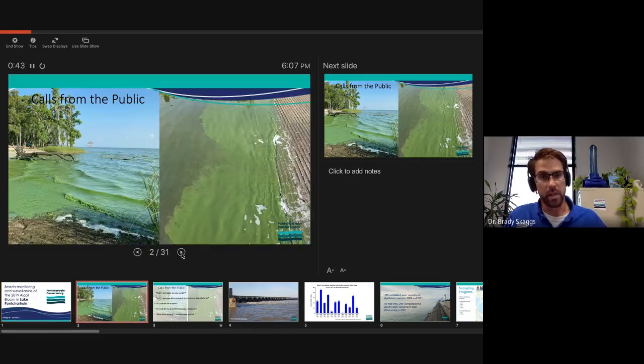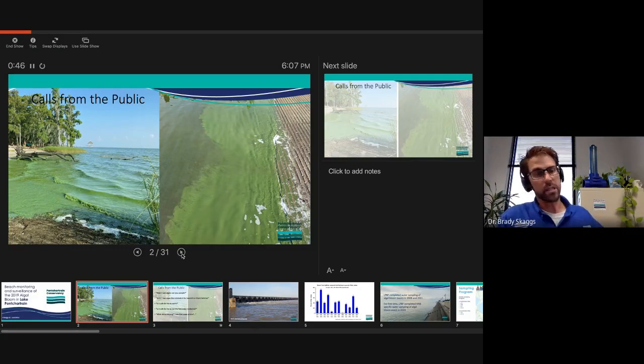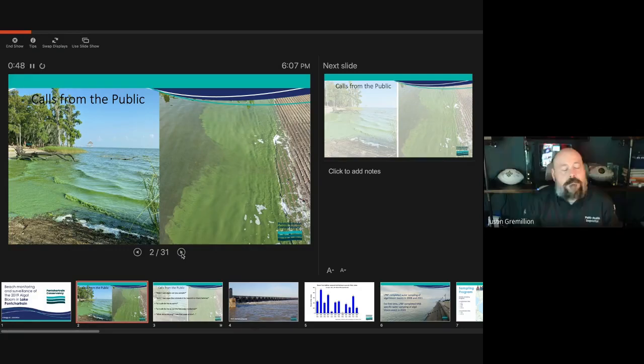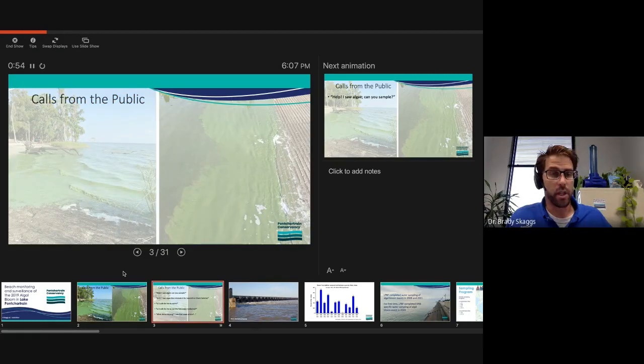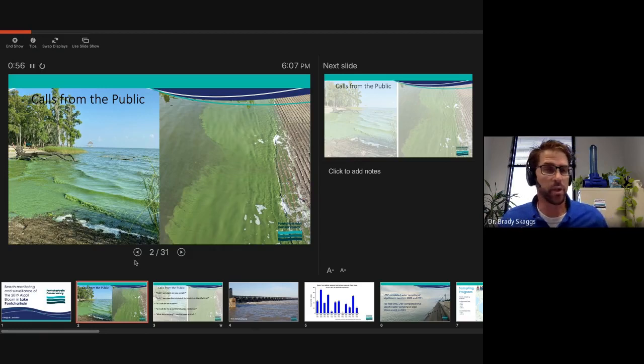So yeah, let's start with 2018. In early 2017, we had several calls from the public. Pictured to the left is a picture at Fontainebleau State Park from this year, earlier this summer in July. We also had an algal bloom that was observed at the Tchefuncte boat launch. So the picture on the right is some algae at what we call LP7.